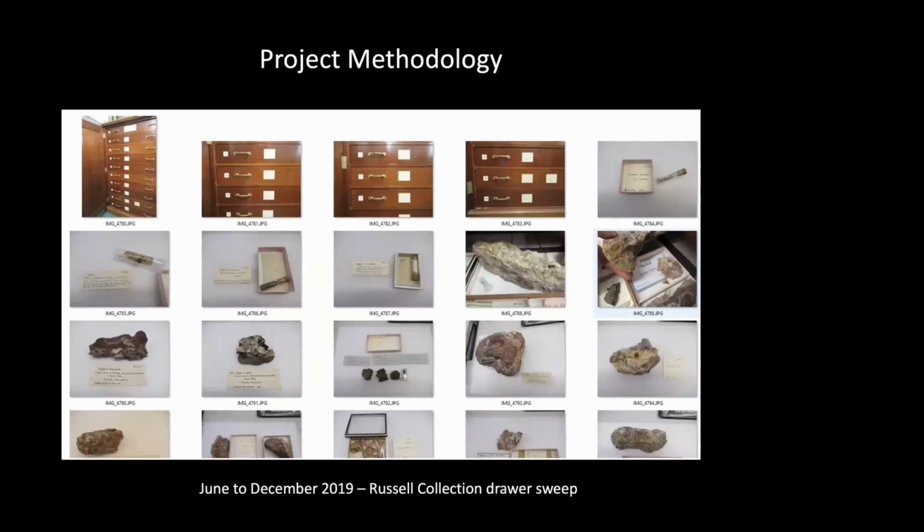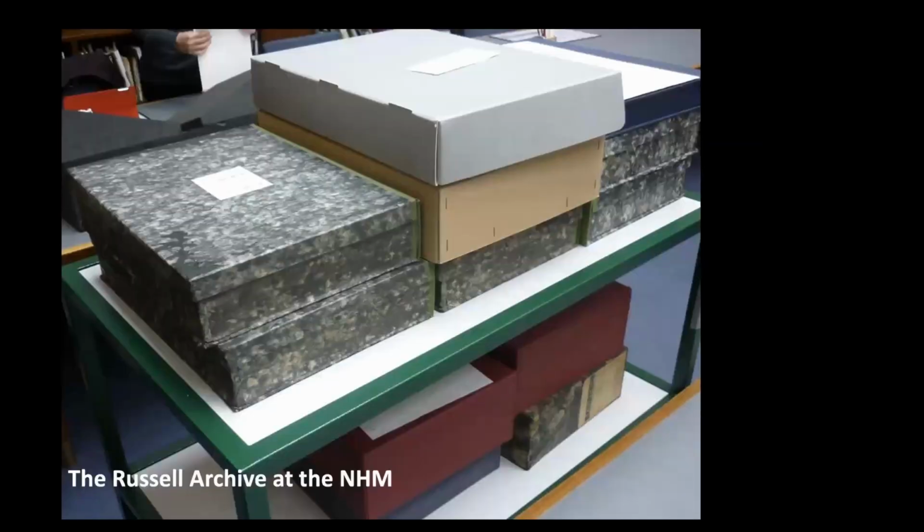And so that was a very big task undertaken over a number of weeks, over a period of a couple of years, to go through and gather all that information. And then the second strand was a whole pile of documentation that was rescued from Swallowfield by John Fuller and Bob Symes, known as the Russell Archive. And this was a tremendous resource for me.